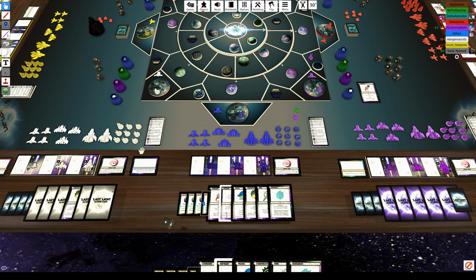But at the beginning of the game, we'll each pick one of these to keep, and we will get rid of the other 3. So everybody can just flip the ones face down that they don't want, and then just set them off to the side.